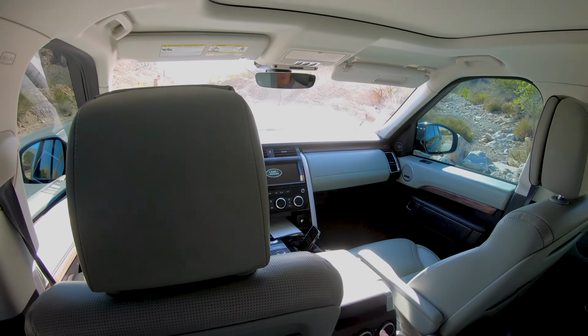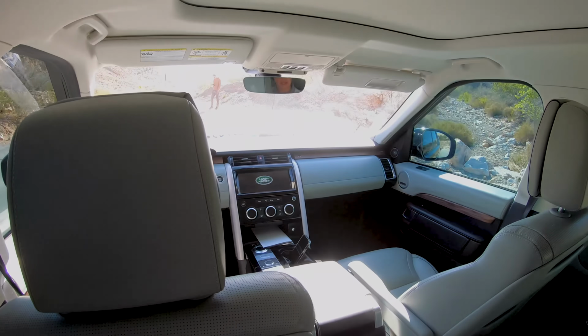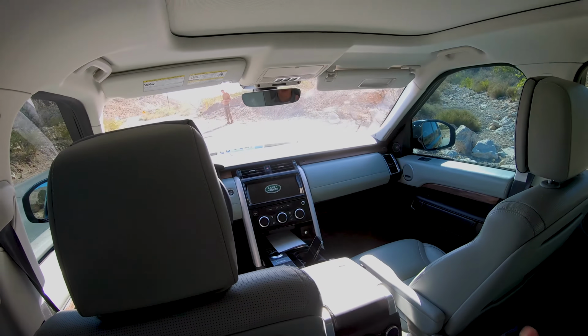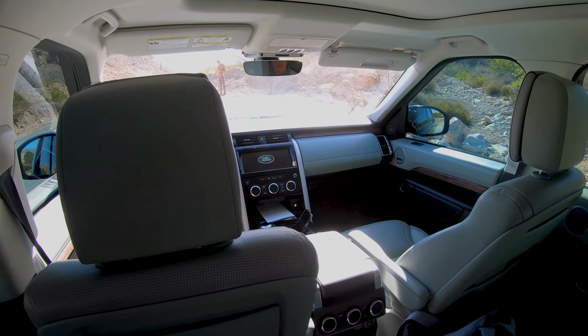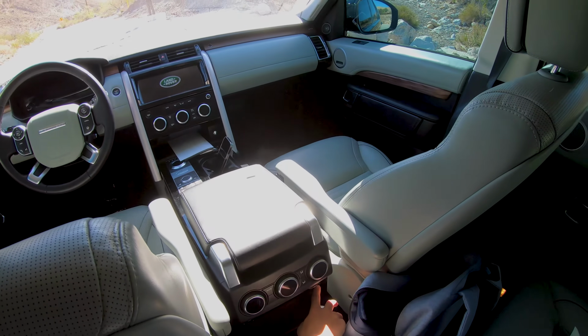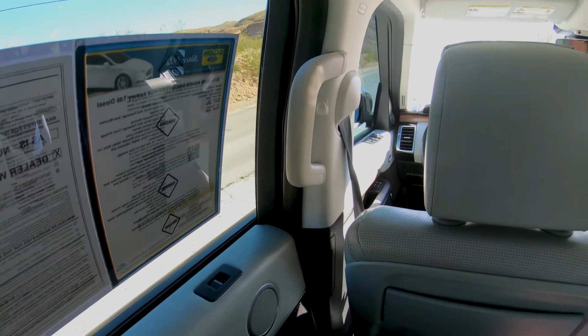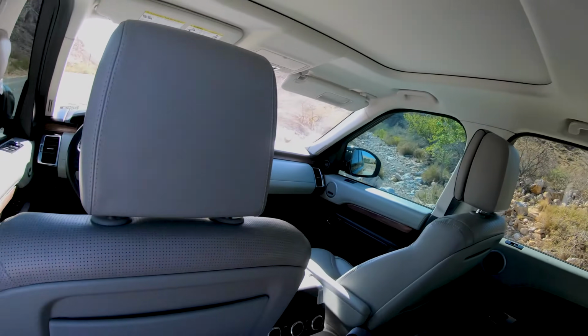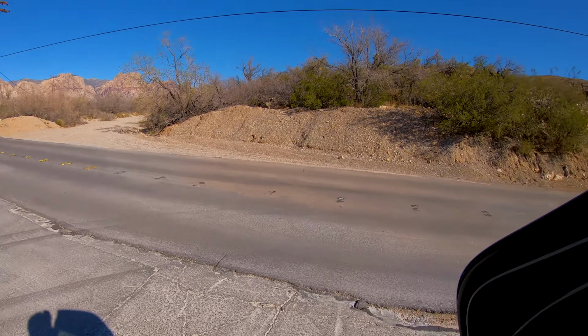This one actually has quad zone climate control, individual temperatures for the 4 seats, and then it also has heated seats in the rear and heated seats up front, wherein you can option on ventilated seats for the rear and front as well if you'd like. And there's a USB Type A, and another USB Type A with a bit of a storage area right there. Back seats are nice and comfortable and definitely roomy enough for any kind of family trying to use the Discovery.